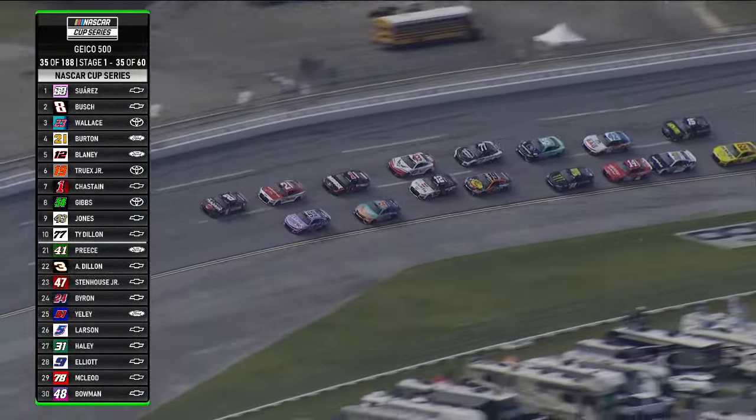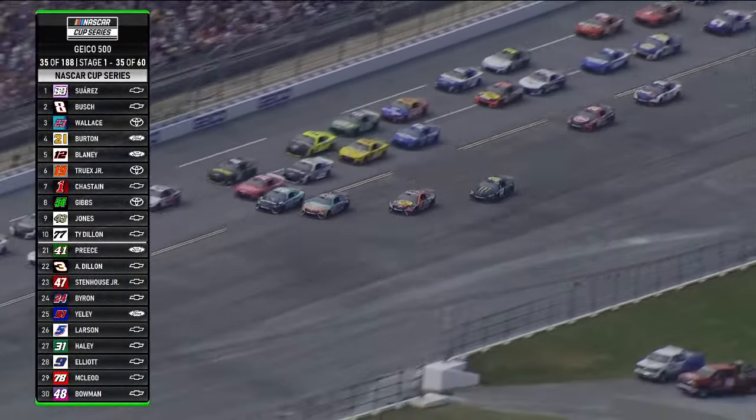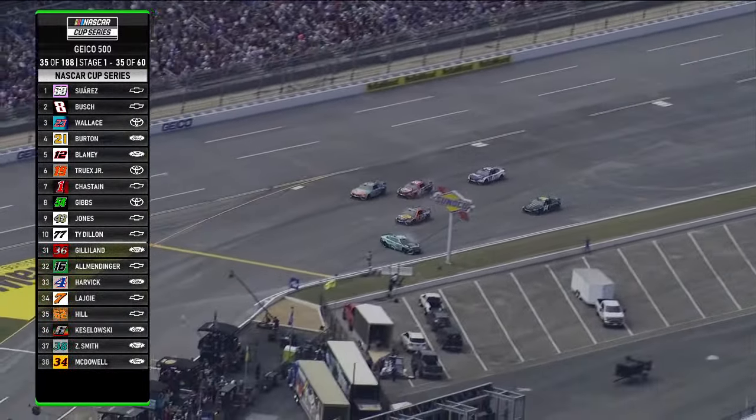Here's some Bubba Wallace audio. It needs an adjustment or whether he's good. If he's good, I'm all on it. Be a little bit tighter. One number tighter. Oh, Reddick.